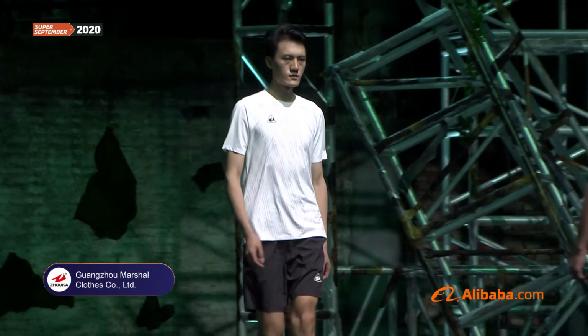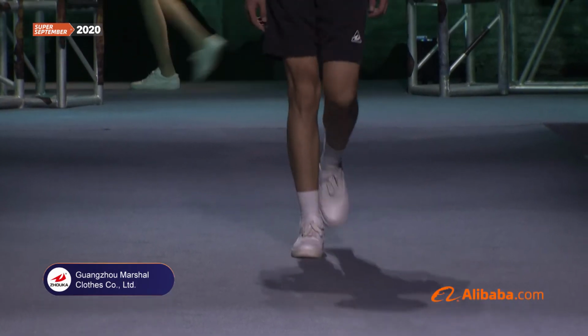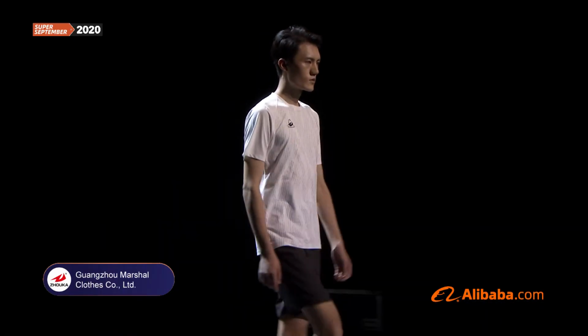Next up, this soccer jersey uses a mesh fabric, which can always keep your body dry when in a game. The hand feeling of the fabric is really soft.